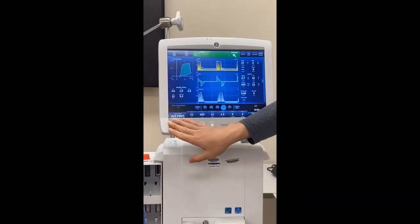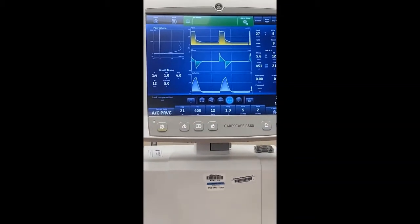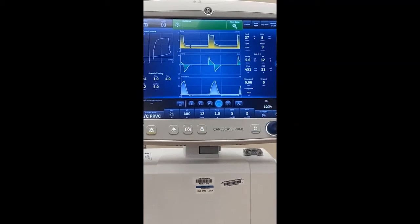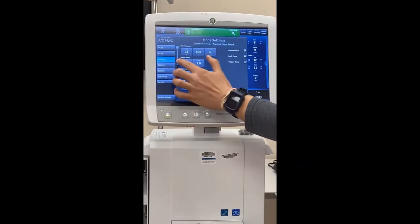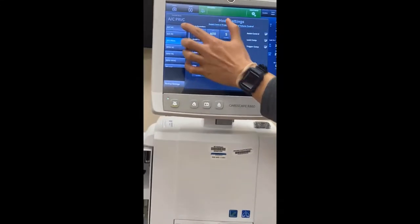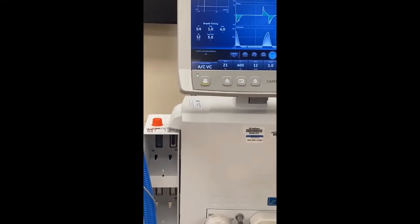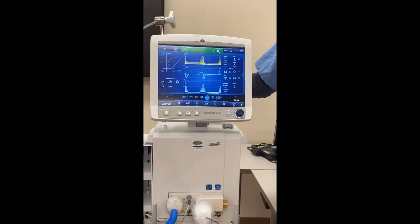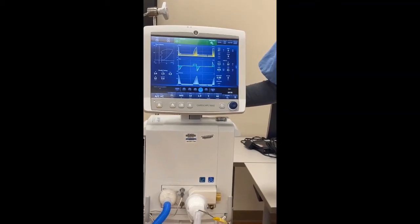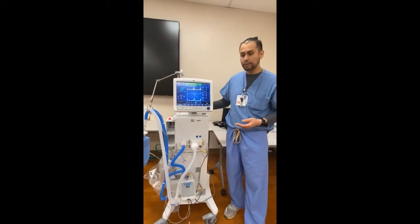Now, the mode that we're in is AC PRVC. It's the most common mode that we are using here at Northeast Methodist, but chances are, depending on other facilities, you may see the most common, ACVC, which is assist control volume control. At 100%, the ventilator is doing all the work for the patient and is giving that set rate, that set tidal volume, and the amount of oxygen that they're needing.